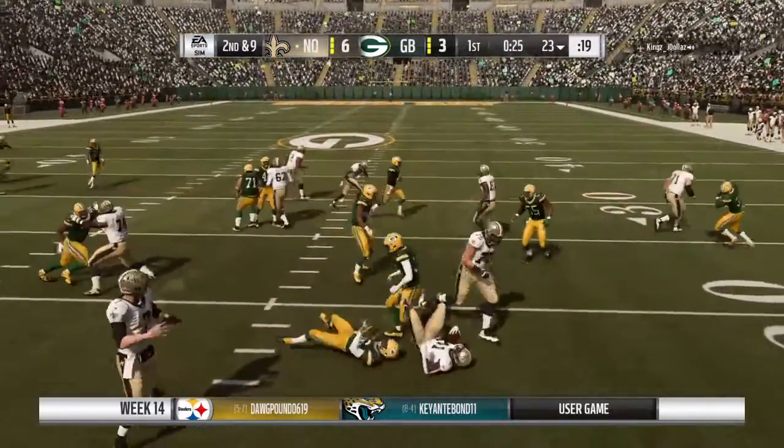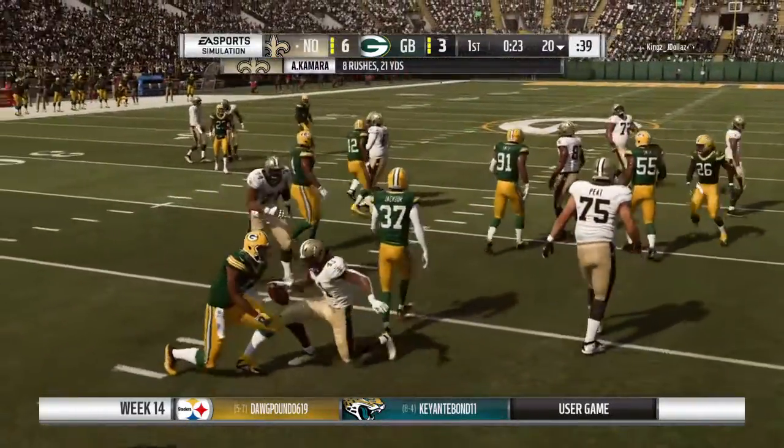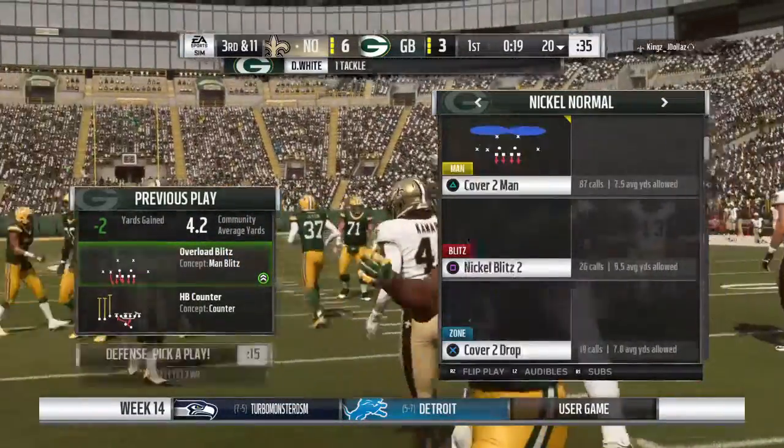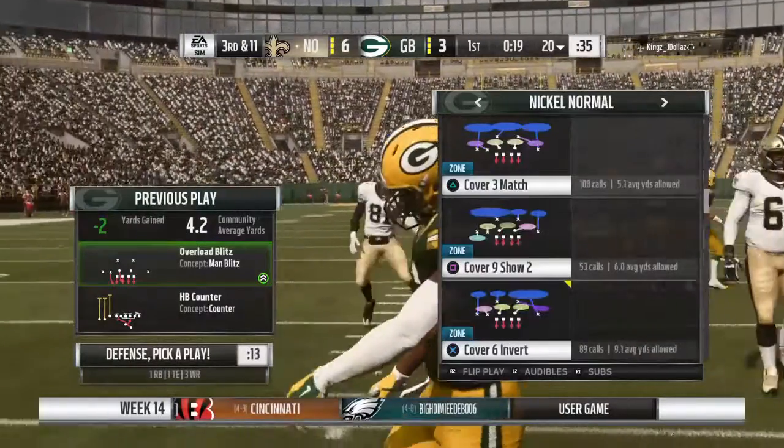They'll run it now out of the gun. And that one blown up quickly as he's going to be stopped before he could even get started. It's a loss of 2, now 3rd down.